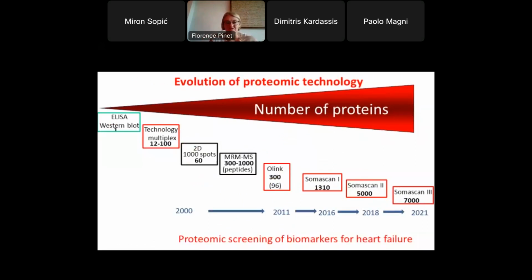And then we have the multiplex technology, where you can quantify between 12 and 100 proteins at the same time. But you have to pay attention, because it happened to us that, depending on the concentration of the protein, you cannot measure the proteins at once. You will need, for example, to dilute the samples. It happens to us with metalloproteases. MMP9 is more concentrated than the other MMPs, and to have a really reliable assay, we have to do the measurement twice. One, we were using the crude samples, and one, we have diluted 1 to 10 to measure MMP9.